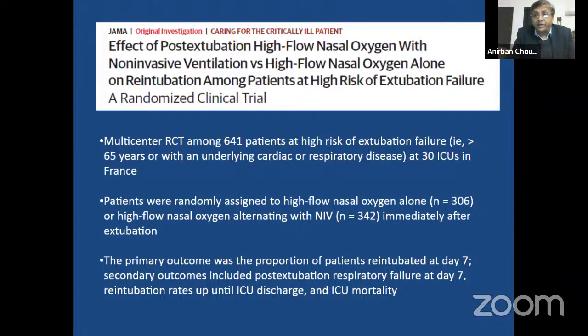But then what Dr. Ghosh has pointed out as a pilot study, this was a big randomized controlled trial: effect of post-extubation HFNC with NIV versus HFNC alone on reintubation among patients at high risk of failure. It was a multicenter RCT of 641 patients at high risk of extubation failure, that is more than 65 years old or with an underlying cardiac or respiratory disease, at 30 ICUs in France. 306 patients received HFNC alone, and 342 patients alternated: for 24 hours they received HFNC, the next 24 hours they received NIV. The primary outcome was the proportion of patients reintubated at day 7. Secondary outcomes were many, respiratory failure at 7 days, et cetera. We always put stress on the primary outcome because the sample size is always calculated on the basis of the primary outcome.